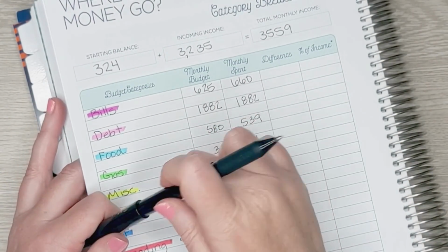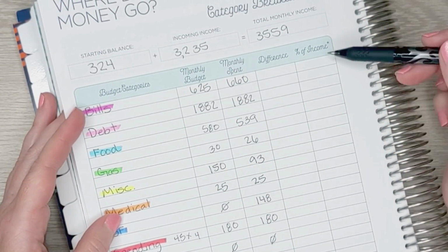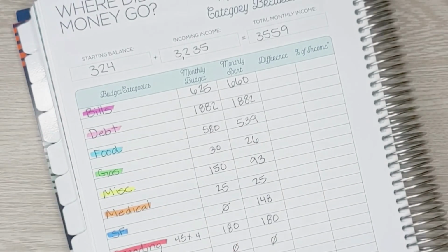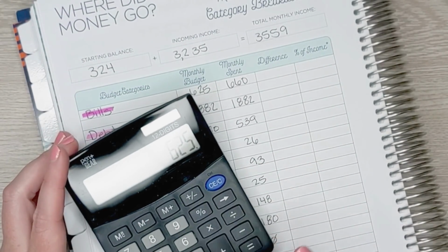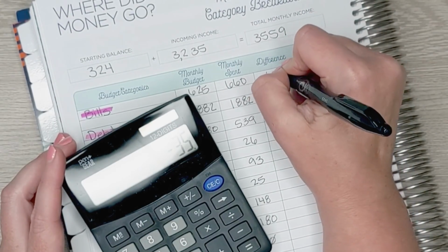Okay, so let me calculate the difference in each category, and then we'll calculate the percent of income that went to each category. So for bills, we had $625 minus $660. That is a negative difference of $35.